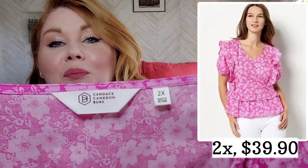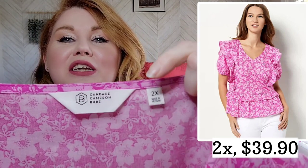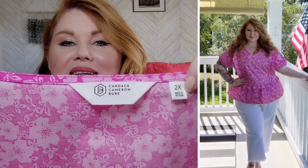So let's go ahead and take a look at these clothes. So the first piece in this haul is this really cute pink floral peplum top. Now this one is by Candace Cameron Bure, I think is how you say her married name, I'm not sure. And I went with the 2X in this one, as y'all can see.